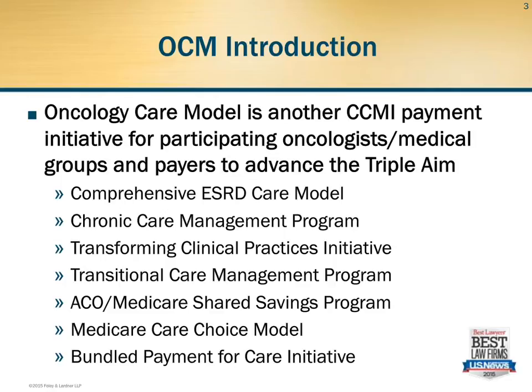And I've listed for you on this slide most of the more recent programs that have been instituted by either CMMI or CMS toward that end. And one of the takeaways is that these programs need to be coordinated with one another from a sort of technical perspective. So for instance, if you want to participate in the new oncology care model, you cannot participate in the Transforming Clinical Practices Initiative, the TCPI.